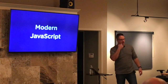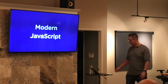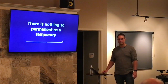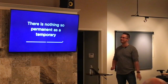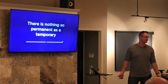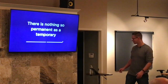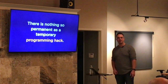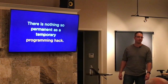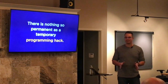So this talk is about modern JavaScript. First off, let's talk about this quote here. There's nothing so permanent as a temporary, does anybody know this quote? No, it was Milton Friedman. Okay, well, that's okay. I won't get political here. Programming hack is what I'll say. Nothing is as permanent as a temporary programming hack. And JavaScript definitely qualifies.